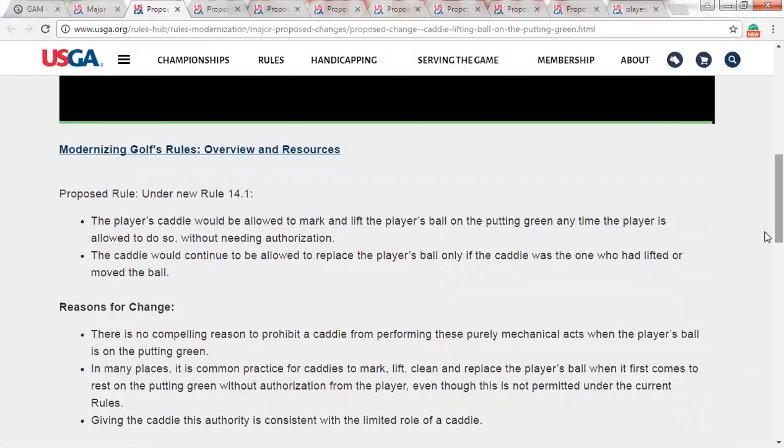So the player's caddy will be allowed to mark and lift the ball on the putting green anytime the player is allowed to do so without needing authorization. The caddy would continue to be allowed to replace the player's ball only if the caddy was the one who had lifted or moved the ball.